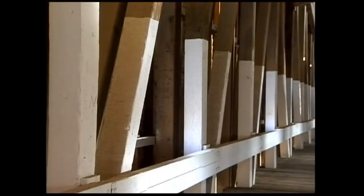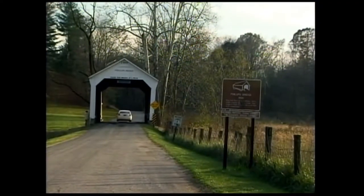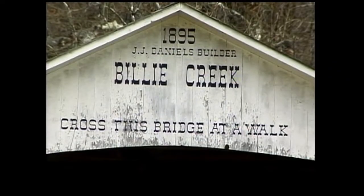They originally were made with tulip poplar, which is a wood that's resistant to termites. The arches were made from oak so that they would have strong timbers to support and help the cars or the vehicles get through. And although it's cars that go through now, it was at one time horses and buggies, which thankfully explains an inscription at the top of each bridge that left us a bit puzzled.